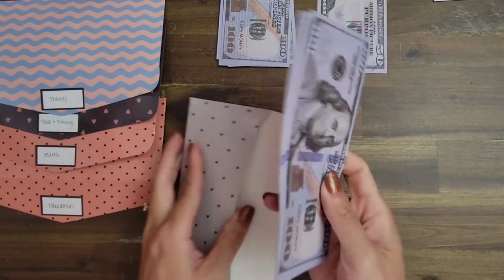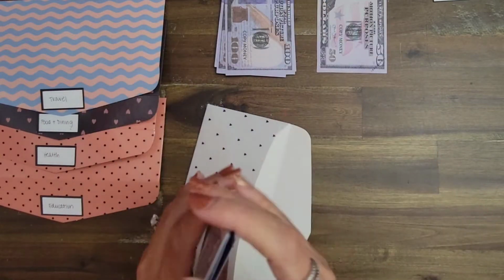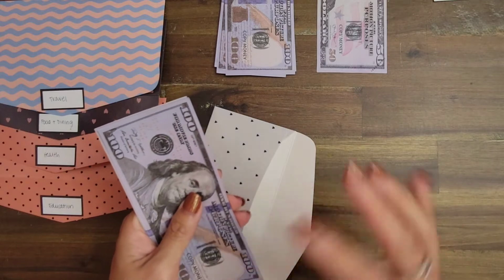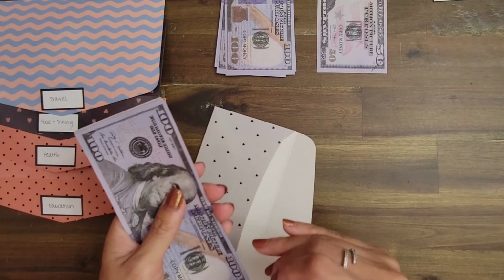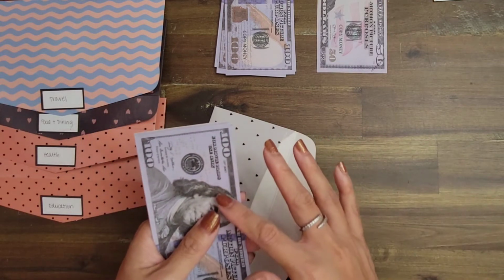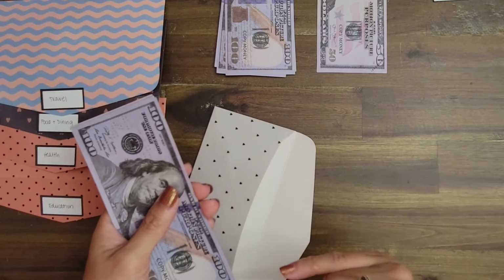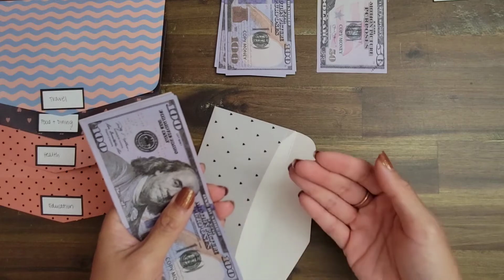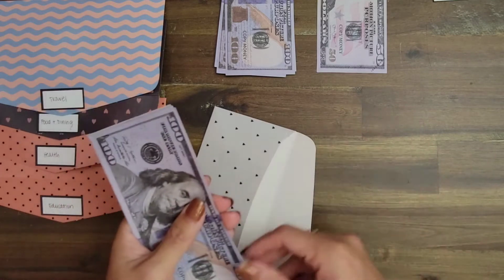So this one is gifts. Gifts each month gets $100, and this is for any birthdays, holidays, saving up for Christmas, all of the major holidays, and any purchases that I make for other people with this envelope, including Christmas gifts for my husband and for Sophia. I've just been saving in this category and using it every once in a while for birthday money and birthday gifts.